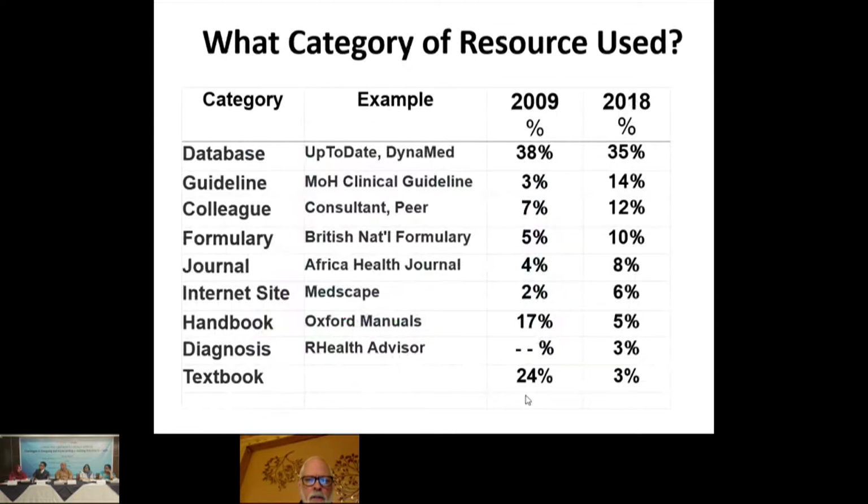The categories of resources you can see between the two studies. Integrated databases were available and utilized over a third of the time. Another large difference between the two times was we had guidelines available from the Ministry of Health and other sources, which are very easy to use by front-line healthcare workers. Colleagues remain, of course, an important source of information, especially for learners, as they are being taught on the wards or in the outpatient departments.